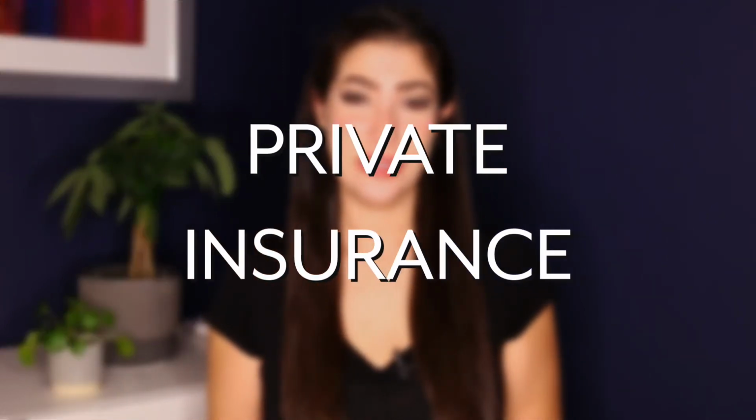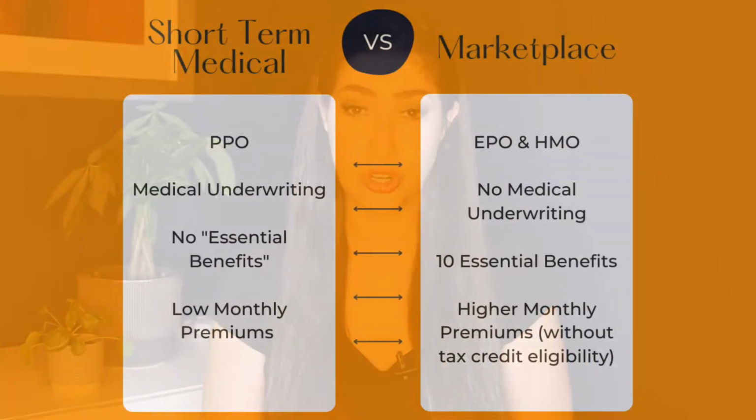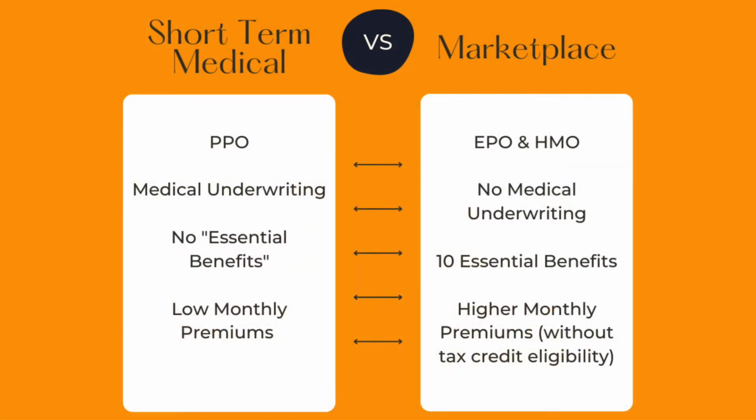For private insurance, unlike ACA plans or group plans, you actually can be charged more based on your health or a pre-existing condition. So they can be pretty darn expensive. However, your options are rather limitless when it comes to private health insurance. There is one type of private insurance which is called a short-term medical plan. They're not so short-term, and they have drastically improved in recent years. That being said, they are not ideal for everyone, and they're actually not available in all states.